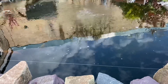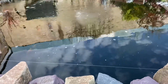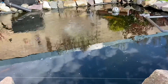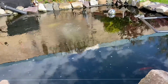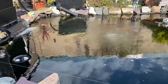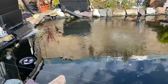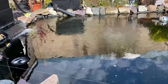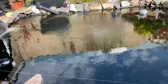Well, good Tuesday afternoon, and I've not filmed anything for a few days because I've basically been enjoying the pond and not really had anything to talk about. We have had a lot of rain this last few days, so the pond's lovely and full, and I'm trying to leave food out.